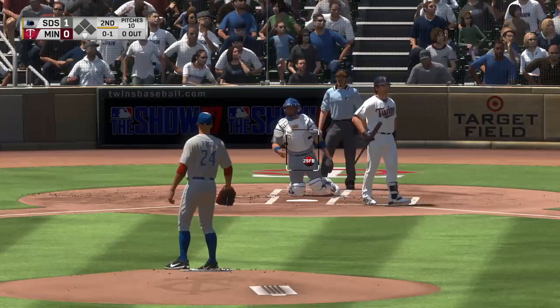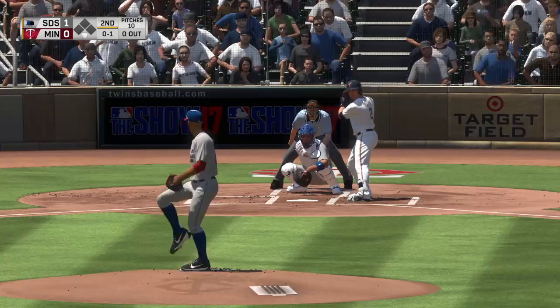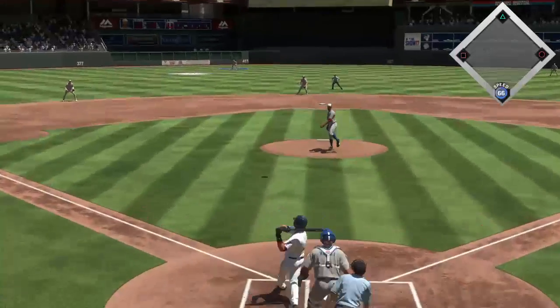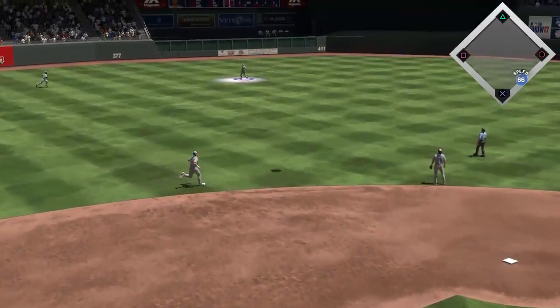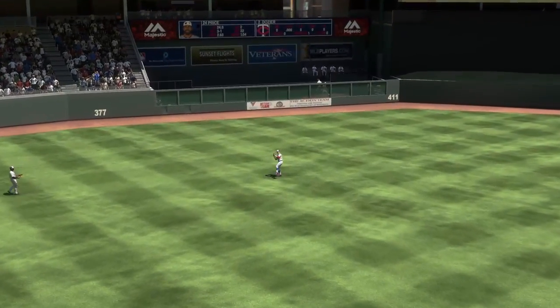Turned on that one and crushed it. Just pulled it a little foul. Price ready with the 0-1. This is hit high in the air out toward left center. Yazzie is there. One away.